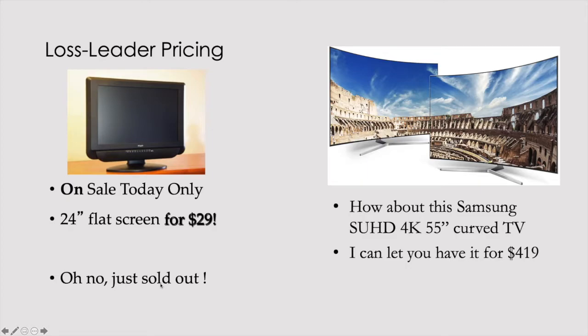How about this Samsung? Super ultra high definition, 4K, 55-inch. It's a curved TV. I'll tell you what I'm going to do. I'm going to let you have that for $419. A couple of years ago, these were somewhere around $1,000 and they came down quickly. But $419. Now, you did not have an inclination of spending that type of money. Wait a second. Don't worry. I've got credit for you. I've got 6 months, no payments, no interest for you.